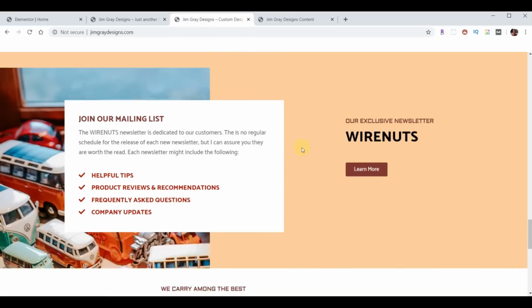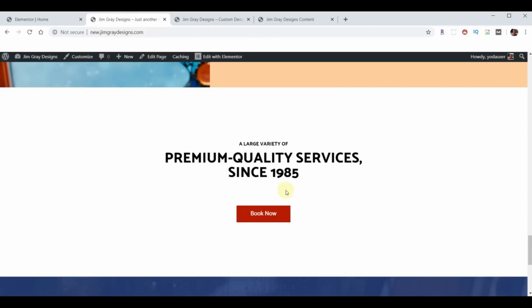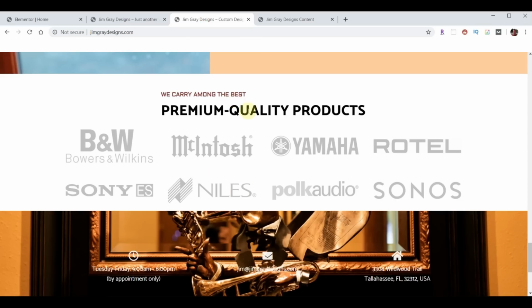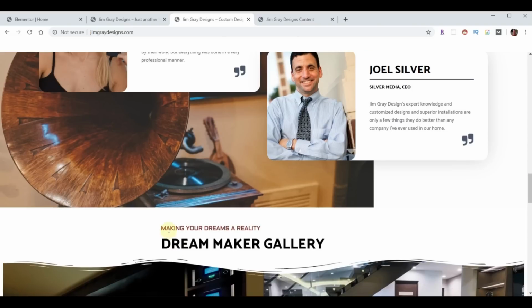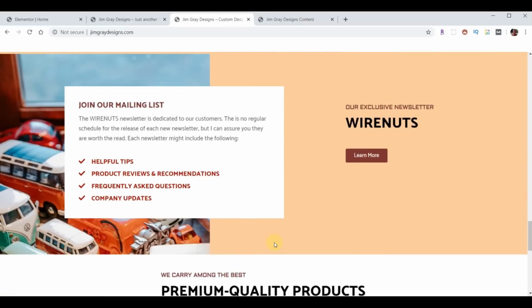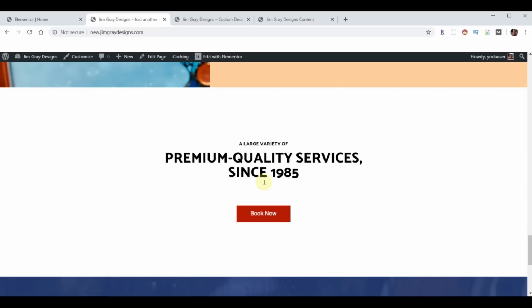And on this site, it looks like this. And on this site, it looks like this. And this kind of has the feel of what this does. But if we scroll up, this is really the same. So let's take this one and make a copy of it instead of trying to use this one. So we're going to delete that section altogether.